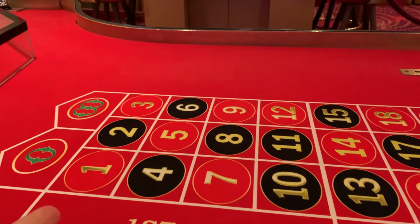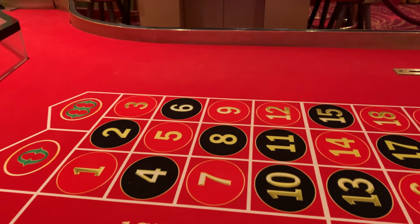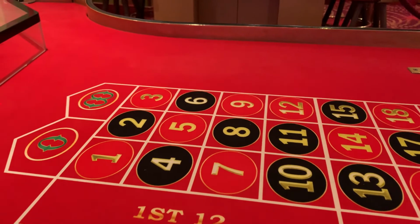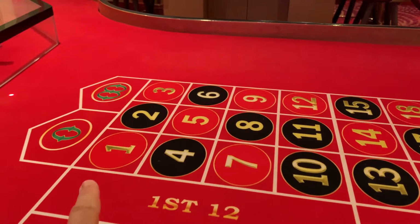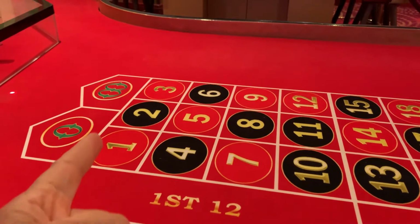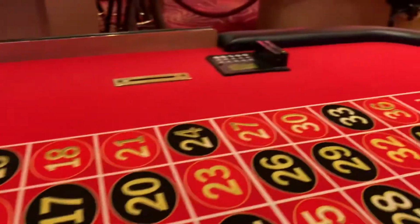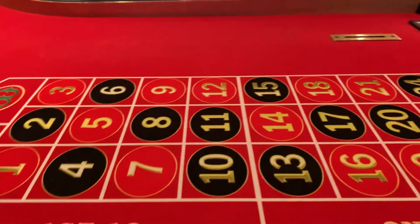And 1 and 2 are neighbors of the zero, so I like to watch the action of the ball. And when I see the ball anywhere near the 0, I usually have a good chance of a payout because I have 1 and 2. And of course I have 28 covered, and I have 13 and 27 covered. So that's a good one.